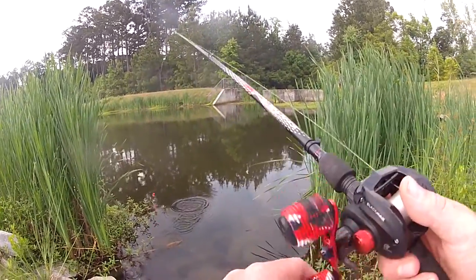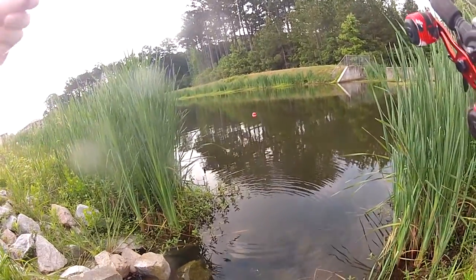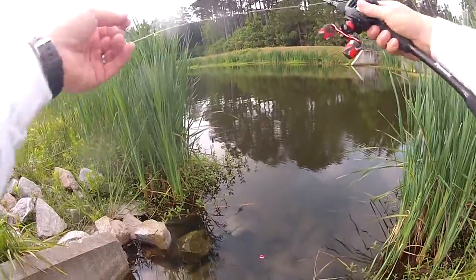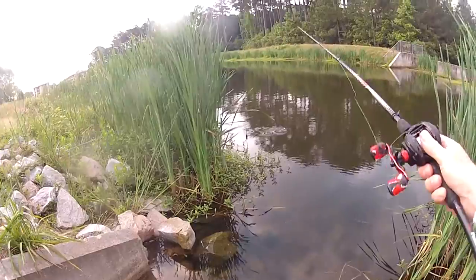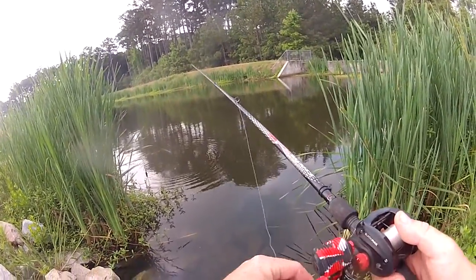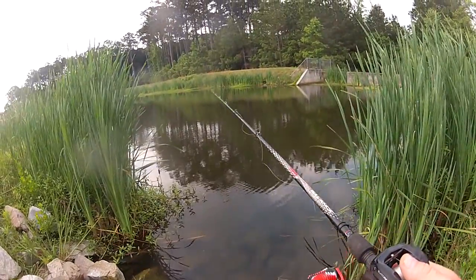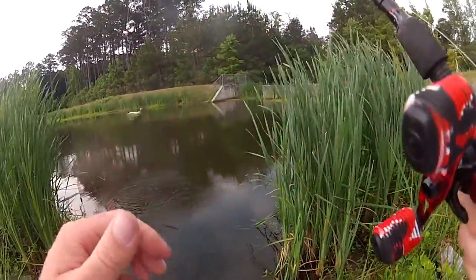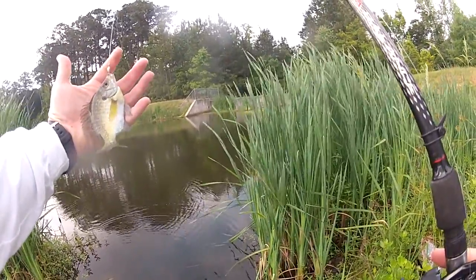There he goes. Oh. Alright. I'm gonna try and put it right here in front of these reeds. Yeah, right there. Yep. That's around my reel handle again. Got him. Look at that. How fun is that? Beautiful little fish.